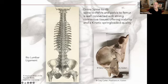So here, and the reason I've got here, iliolumbar ligament. If you can see my cursor, I can see Yvonne, I can see Micah. Can you see my cursor moving around? Yeah, okay, good. So if I circle here with the cursor, this area, and then you can see it here.